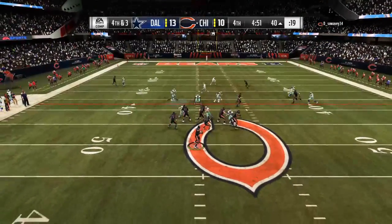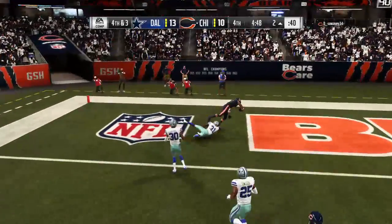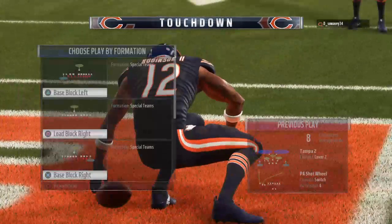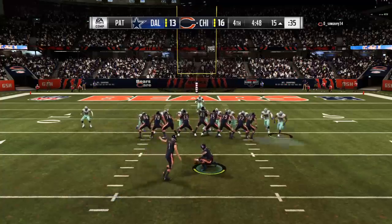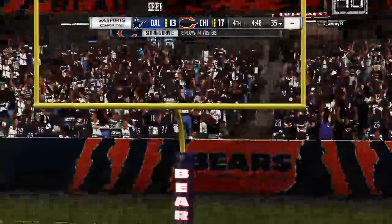Here we go. It's Trubisky on 4th down, gonna let one fly for Robinson. Allen Robinson, 40 yards. And the Bears have taken the lead here in the 4th quarter. Wow, talk about a big 4th down conversion for the score.